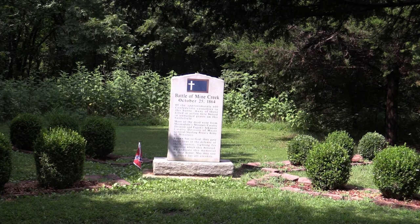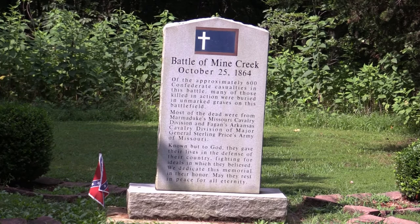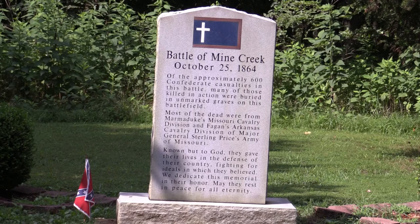With a muddy field as the battlefield, the Union cavalry charged at 11 o'clock a.m. By 11:30 a.m., the Confederates were in full retreat. In the space of half an hour, the Union had 94 wounded and 15 killed, while the Confederacy had 250 wounded, 300 killed, and 600 captured.